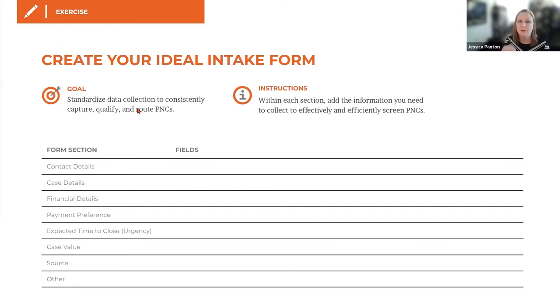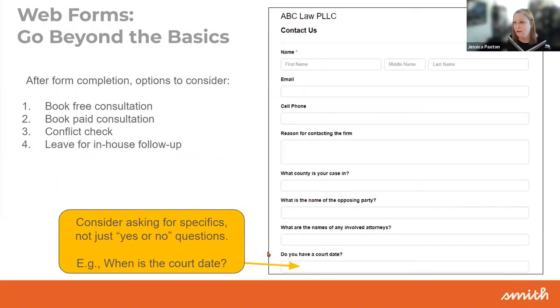Whereas your intake could be very, very specific. It could say things like, do you have a court date? What's the name of the opposing party? Again, like I said earlier, this simple question of, do you have a court date and when is your court date, can help you qualify leads. If they say their court date is tomorrow and you're on vacation, then you know that this lead isn't quite right for you.